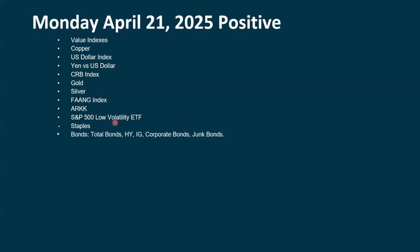Staples, that's defensive. And then we look at bonds: the total bonds, the high yield bonds, investment grade bonds, corporate bonds, and junk bonds. The tech sector, which again, I thought I checked this. That's in a downtrend now. That should be on the next slide. High leverage loans, they're hanging on to an uptrend. The Dow, okay, there's a mistake. I should have changed this. The Dow is now in a downtrend. The NYSE composite is still hanging on to an uptrend. The NASDAQ 100 is now in a downtrend. All stocks are still hanging on, barely, with an uptrend.